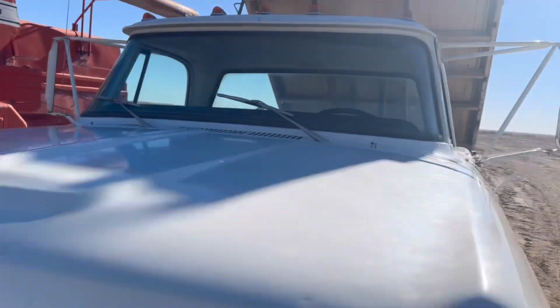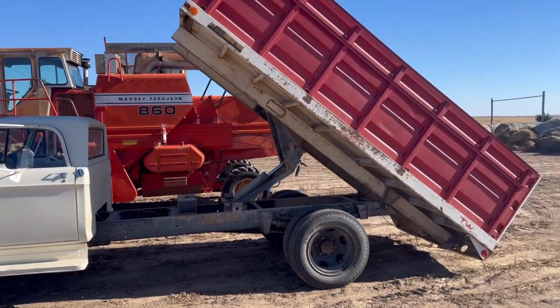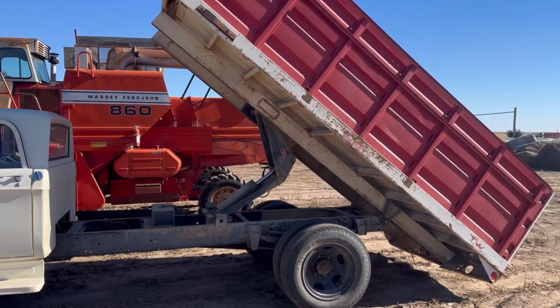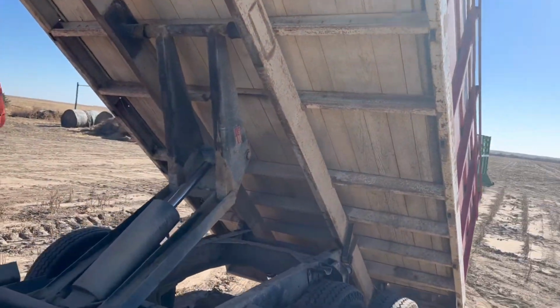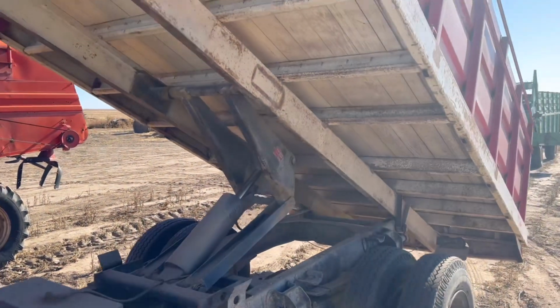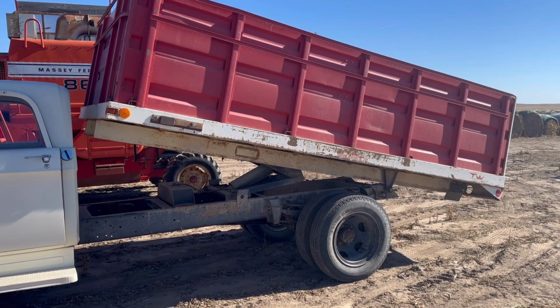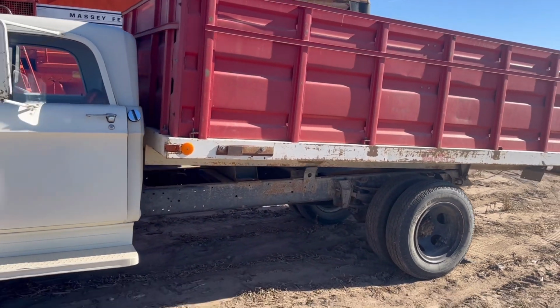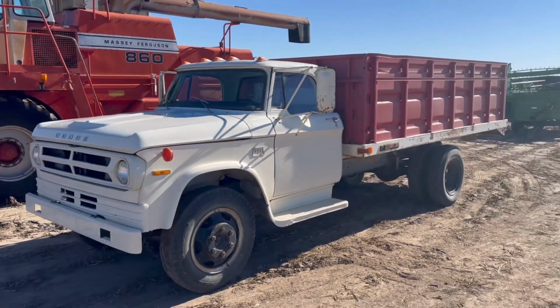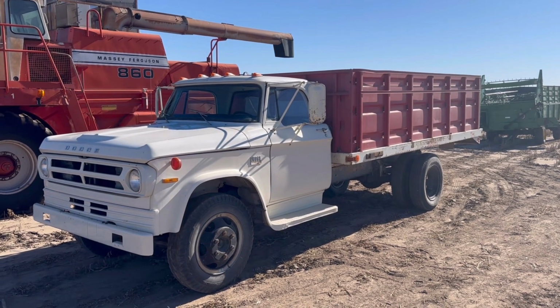Gonna haul some grain with it, with either of my Masseys, the little 300, which should have belts here on Tuesday. So we're gonna start working on that whole deal. We'll get video putting belts in it, getting it all repaired and ready to rock and roll for the field. I'll let this back down here. But yeah, 4-speed, 2-speed axle, normal grain truck stuff. That's pretty much it. Just a really basic old truck, a really nice old truck. We're gonna have some fun with it. I love old grain trucks, and this is a prime specimen that we're gonna get to play with this year.